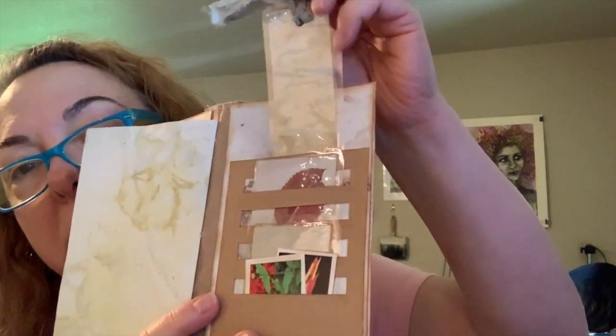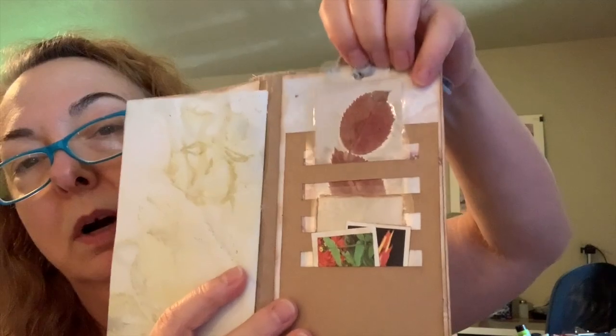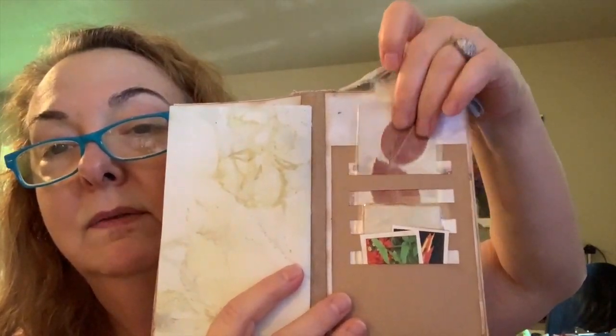And then it's got some more pockets in the back and another, like, a bookmark. Most people know I love to do art and I love to read. That's my two things. There's another one with some of her leaves on it. And then what are these here? Like, all the pockets have something in it. It's so cool. Oh yeah, some pressed leaves and flowers. And then some images, maybe from her yard, I'm not sure. Maybe from a magazine.